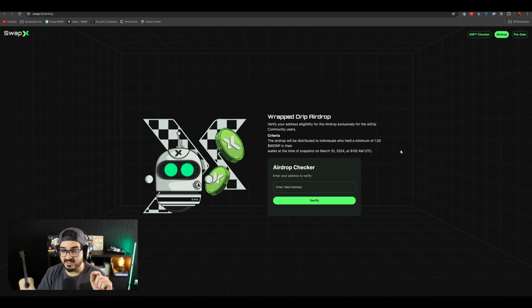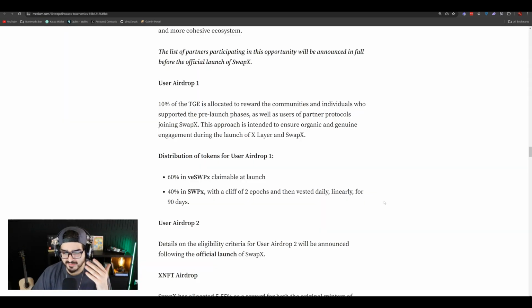If you guys don't know, on the 10th of March there was a snapshot taken for all the holders of Wrapped Drip in their wallet. If you held Wrapped Drip, then you're eligible for an airdrop, as long as you make sure to come to this website, swapx.fi/airdrop. You put in your wallet address and you check if you're eligible to get some tokens, right? If your tokens are staked somewhere else, it doesn't count. If you have under one RadDrip token, it doesn't count. You need to have at least one RadDrip token in your wallet at the time of March 10 at 9 a.m. UTC when the snapshot was taken, and you're eligible for that airdrop. So it's just an extra incentive to make sure that people are more engaged.